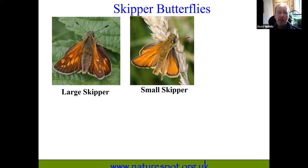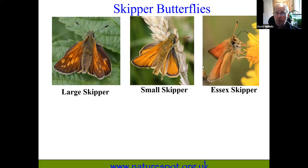And so you think, oh, well, that's easy. Large skipper with the black marks on its wings, and that is easy. The small skipper doesn't have them, so it must be a small skipper. But there is another species that isn't as common, but is probably more common than you realise, because the differences are quite subtle. And it's the same size. It has the same plain orange wings, obviously with the black border, but there's no dark mottling on the wings.